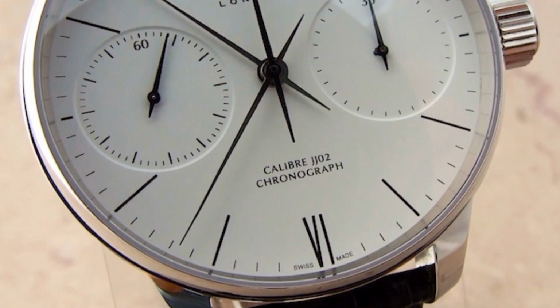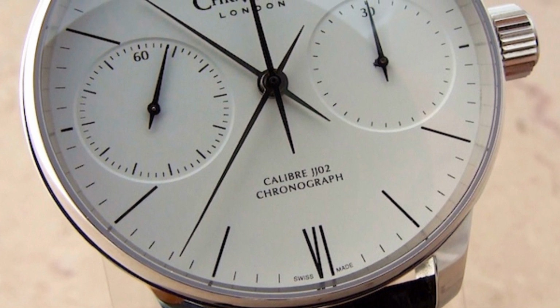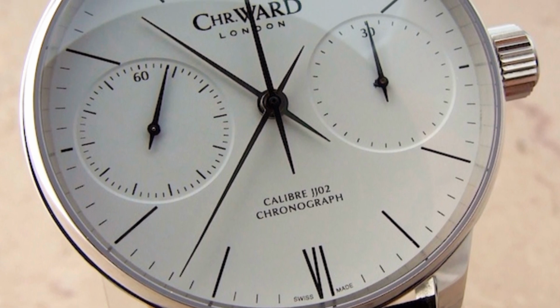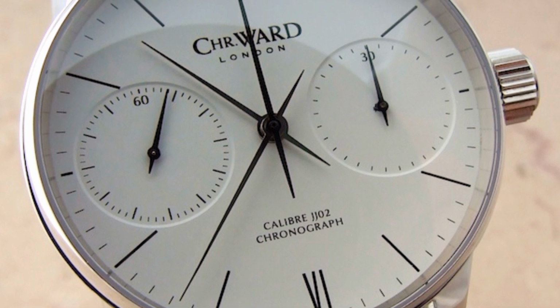So let's take a look at 4 watches from Christopher Ward's past that you need to see. The first watch I want to talk about is the Christopher Ward C900 SWKR. This is a single pusher chronograph from 2013.